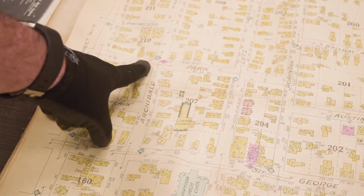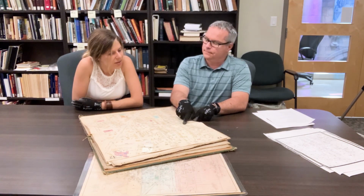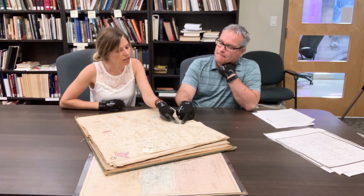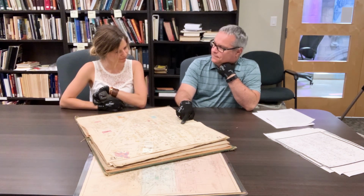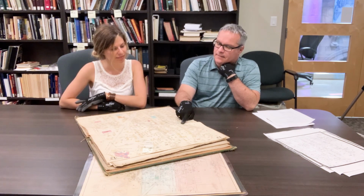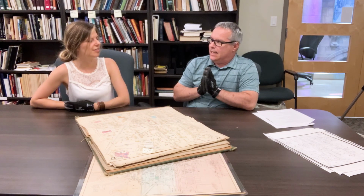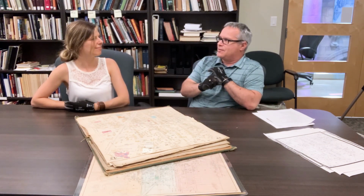Look at this. Archibald and Park. Ah, OK. Oh, wait. That's it? It says it's 2 stories, that's right, and there's the extension to the west. That's right. So this one, like you said, says 2-story. Today it's the same. It's 1.5 stories.